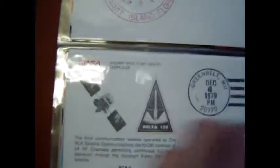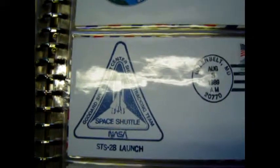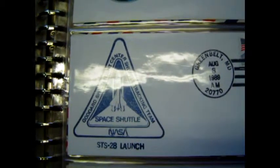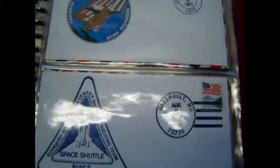These are all ones that I don't have signed for one reason or another. Maybe I already have somebody for that mission, or they're so obscure, or maybe the astronauts have died, or the engineers that worked on the project are deceased. But you can see lots of examples of envelopes of satellites and other space missions, the STS-28 shuttle launch. So those are some of the envelopes I have.